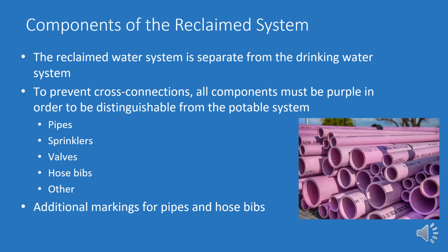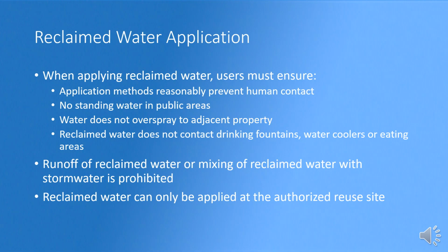Pipelines conveying reclaimed water must also be marked with the term "Caution, reclaimed water, do not drink," and hose bibs must be labeled and secured from use by the public. Please keep these requirements in mind when replacing components in your system. Next, we'll go over the requirements for the use and application of reclaimed water.